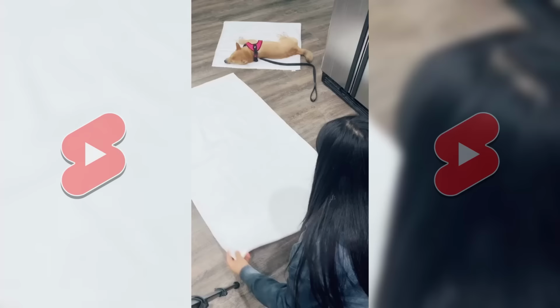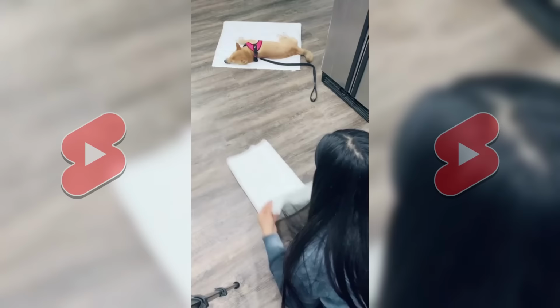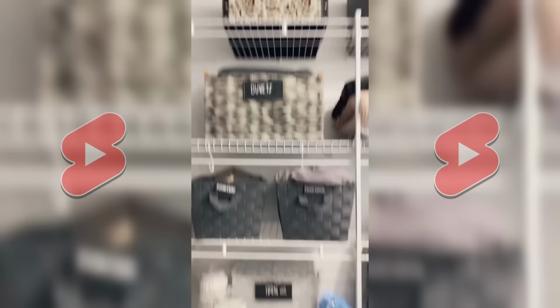I normally do this on a table but it's full of stuff right now so I'm gonna have to wash these right after, but I just love the way they look when they're folded like this. They're super fluffy. I love it. This is my linen closet and see? I like it.